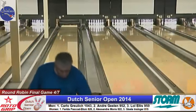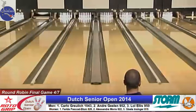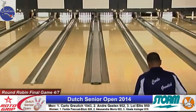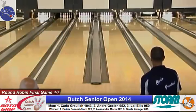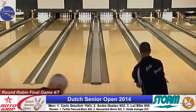Seems a very good ball. Ellis played very well in this match, but lost 1 pin. 250 versus 249. Kreulich is on 279 pace at this moment, based on scratch.